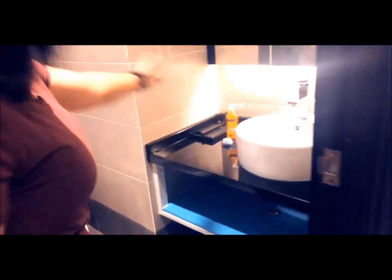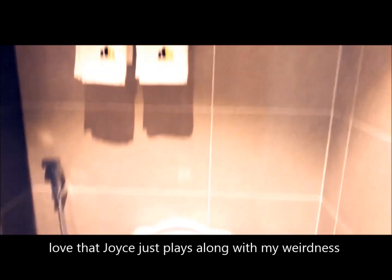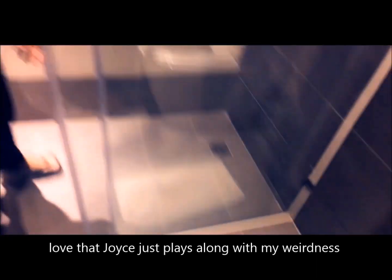Wow. This is the sink, and it's quite brand new. They have towels and a water closet. This is the shower, and they have free amenities. Per usual. Did you get the shower head? Oh yeah. On top of there?